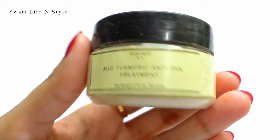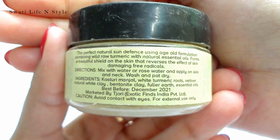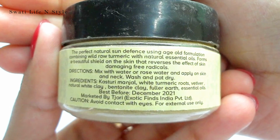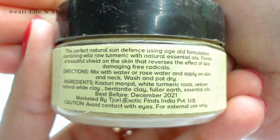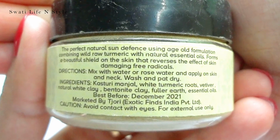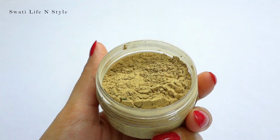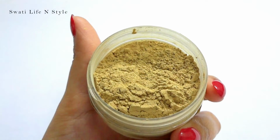And friends, the very first thing I can notice about this is its smell. I can smell it without opening the container. It's absolutely herbal and I am loving it. It contains wild raw turmeric with natural essential oils, and it says that it's a natural sun defense that forms a beautiful shield on the skin that reverses the effect of skin damaging free radicals, perfect for the summers. And you can use it by mixing with plain water or rose water. Apply all over the face and neck, let it dry and then wash off.